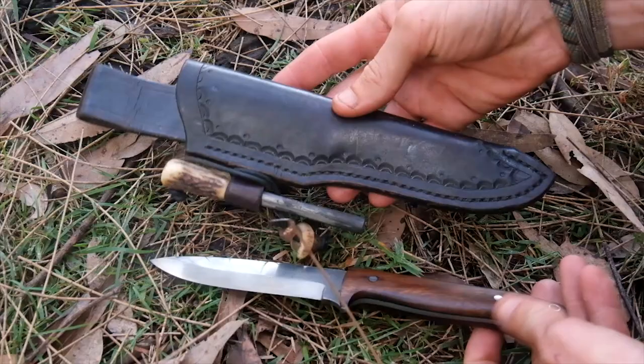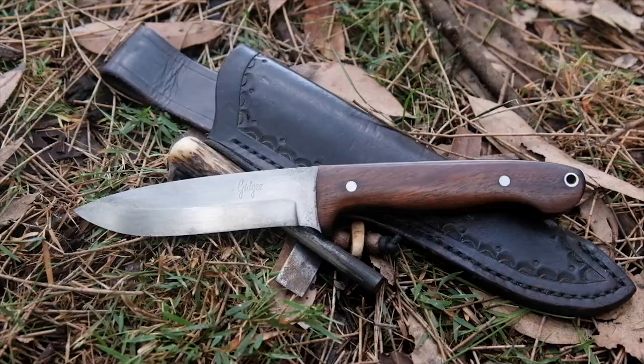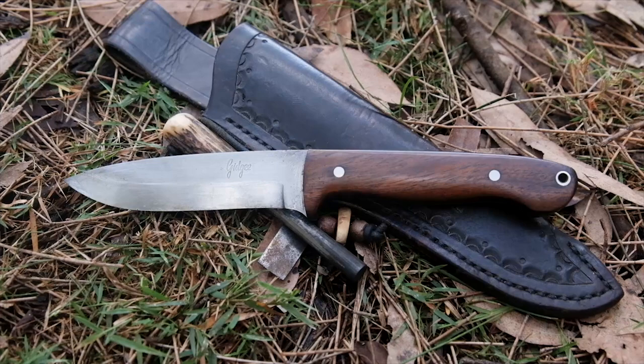He also made this sheath for me as well. Just a little fire steel holder. But I made the fire steel myself about a year or two ago. But yeah, it's a really nice sheath as well. So definitely worth checking them out if you're in the market for a knife. A nice local guy.